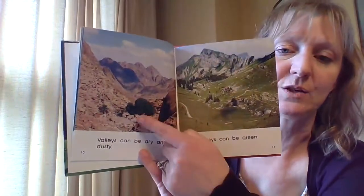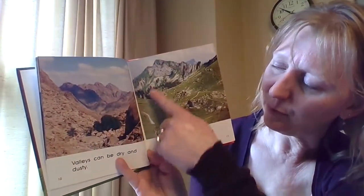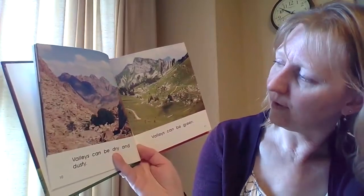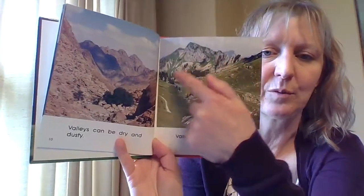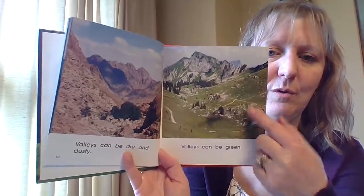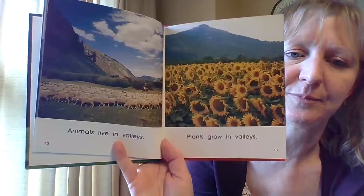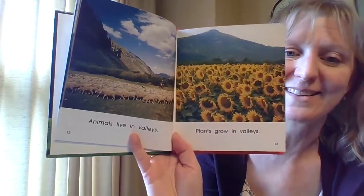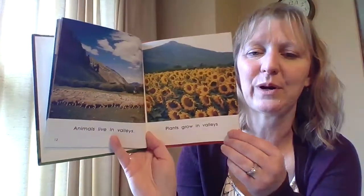Valleys can be dry and dusty. Do you see the valley here in between the hills? Valleys can be green. There's a mountain up here and the valley is down below it. Animals live in valleys. That looks like a whole flock of sheep there. Plants grow in valleys. Those are sunflowers. They're so pretty.